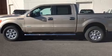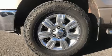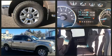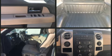Ford ensures the safety and security of its passengers with equipment such as dual front impact airbags, front and side impact airbags, traction control, a panic alarm, and 4-wheel disc brakes with ABS. Various mechanical systems are monitored by electronic stability control, keeping you on your intended path.